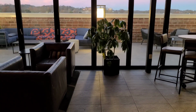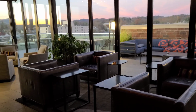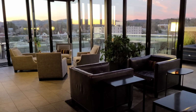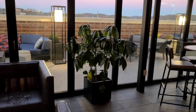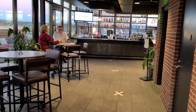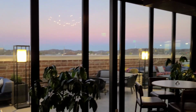Lobby. Okay, as we exit the elevator, this is what we're greeted with. The rooftop bar. I mean, look at that, baby. Oh, nice. Nice lounge area. Sit. Go outside. Sit in here. Big. Got your bar over there. Neat lighting on top. Beautiful view.